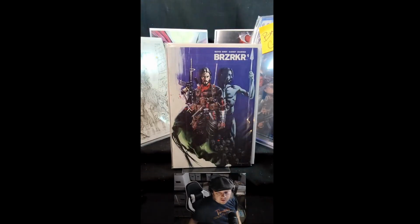This is limited to, I think, 1,000. It doesn't come with the COA, so I couldn't tell you for sure. But I want to say it was from Beachside Collectibles, I think. So it's a Whatnot variant of Berserker number 1.